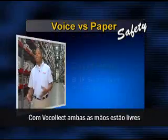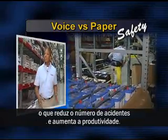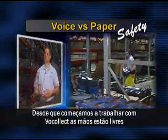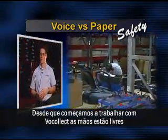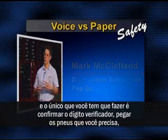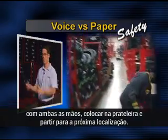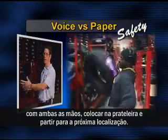That's gone now. With Vocalec, both our hands are free. So now we're able to reduce injury and increase productivity. Since we've gone to the Vocalec system, it's hands-free. So what you do is you say a check digit, you pick the tires that you need, pick a tire with both hands, you put it on the rack, which saves time, and you can go on to your next location.